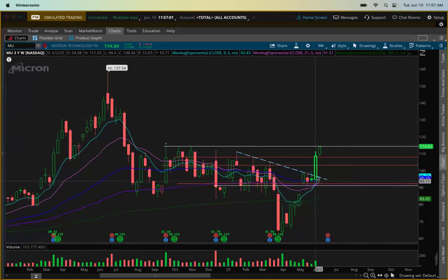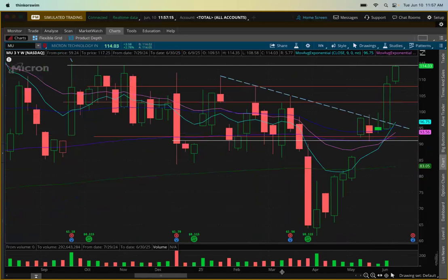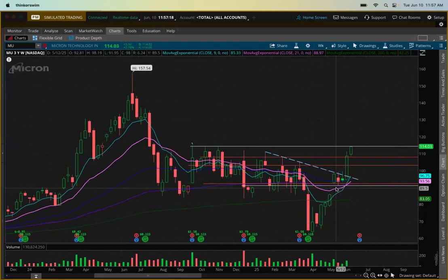So anyway, right here we can see, let's just say from this 92.86 all the way up to 114.04. And right now we're at this resistance level. So we'll see if it starts to pull back or if it continues up. So what do you think? Do you think it's gonna continue up based off of technicals? So this is not what do we think based off our feelings, it's what are we thinking based off what we're seeing on the chart. So let me know in the comments.